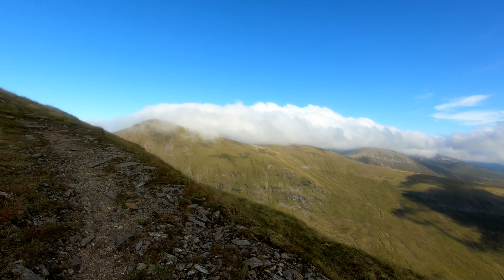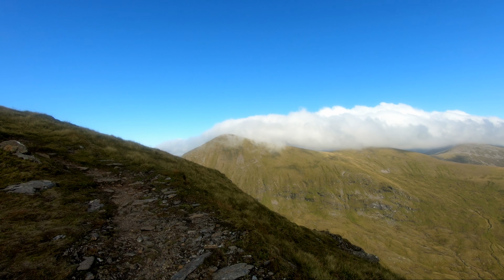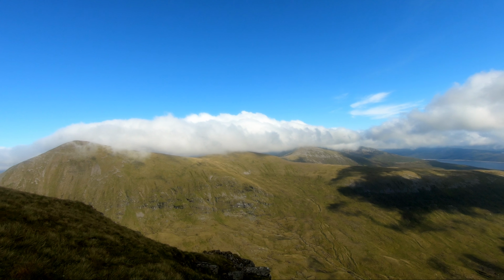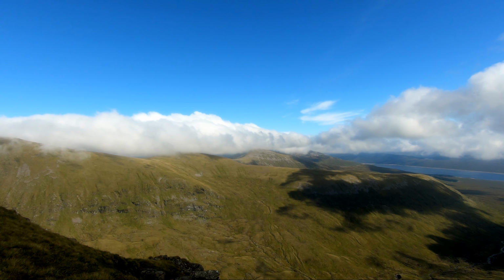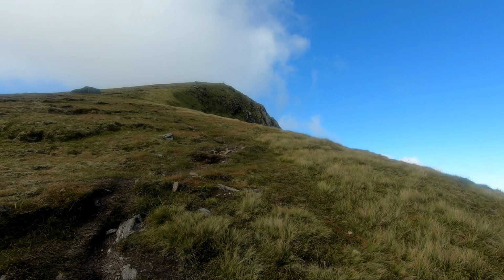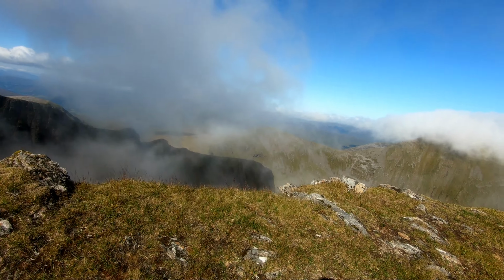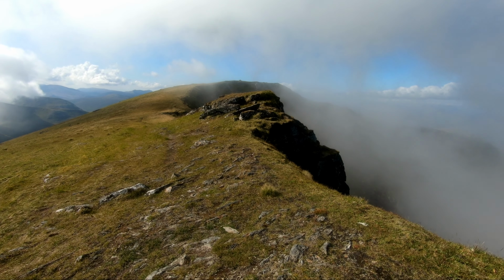And there's the top of Sgurr Mor there. I think that's the first time I've seen the top all day. Another ridge, the four East Fannichs, Meall Gorm. Now it's just a little walk across. That's what I hope is the summit cairn over there.